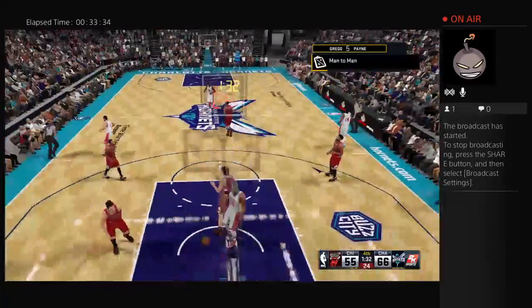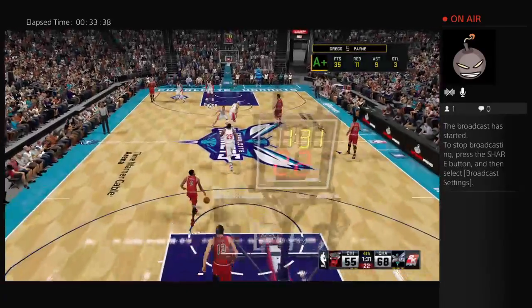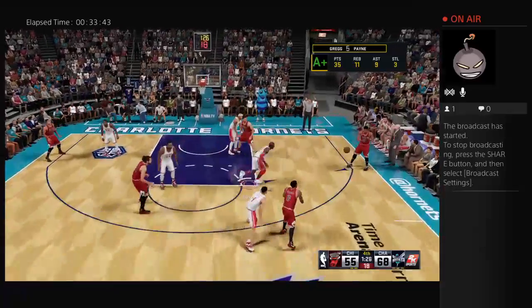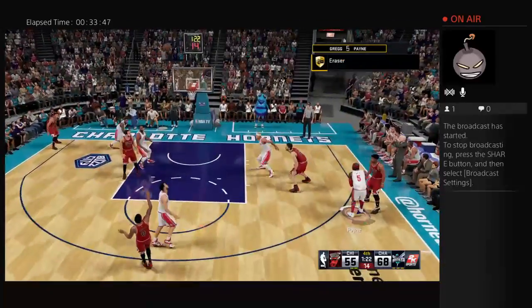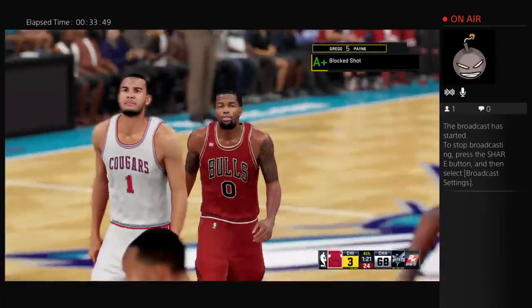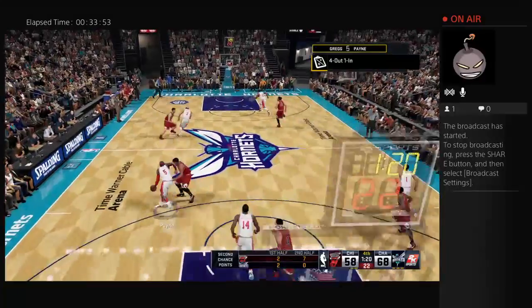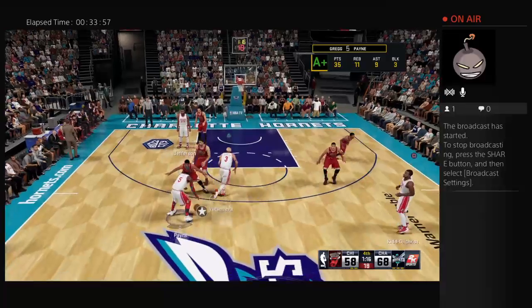Here's Jefferson, and it is flushed down with a nice jam. Well, he's an undersized center, but he more than makes up for it with some serious leaping ability. Brooks kicks to Buck. Payne with the block, and he recovers it. Brooks with the bucket. They have a little extra mojo going here, a little extra pep in their step, more hustle in this second half. They're doing a much better job in terms of second chance points.